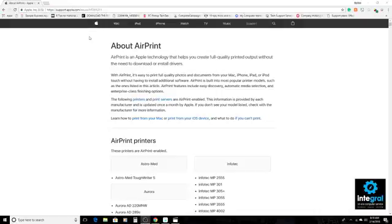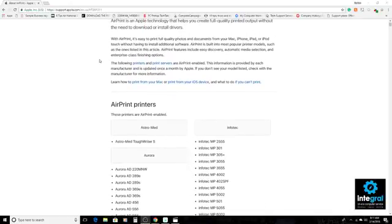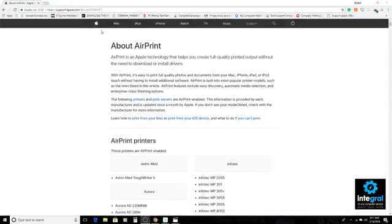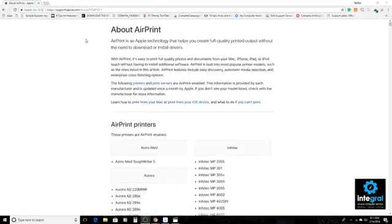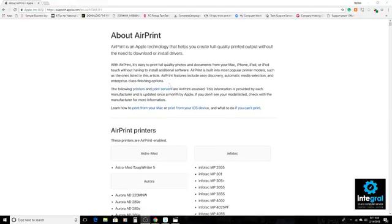Now at Apple's website, they've got a document about AirPrint. As it explains on the site, AirPrint is the technology that allows you to send documents from your iOS device, meaning your iPhone and iPad, without installing drivers. AirPrint technology was created in conjunction with a lot of printer manufacturers. If you go to support.apple.com, or just type in about AirPrint, it will take you to the site that will allow you to see what type of printers will work with Apple. And that's very important because not all printers are Apple AirPrint printers.